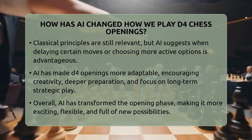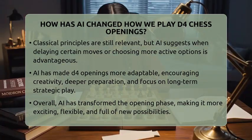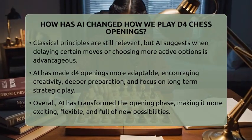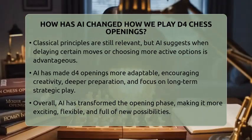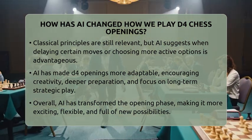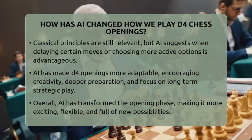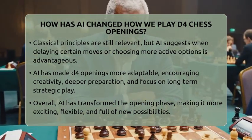While classical principles like controlling the center and developing pieces quickly are still important, AI shows us when it's better to delay certain moves or choose more dynamic options. For example, in the King's Indian Defense, AI confirms that Black should play actively rather than passively to stay competitive.